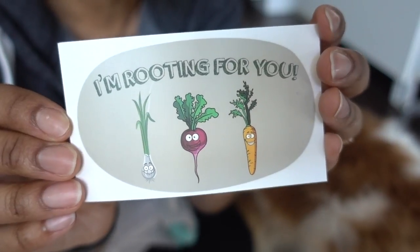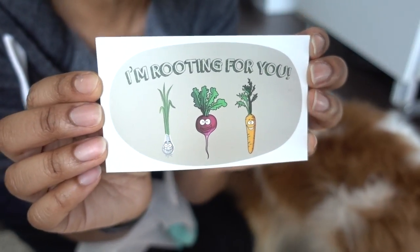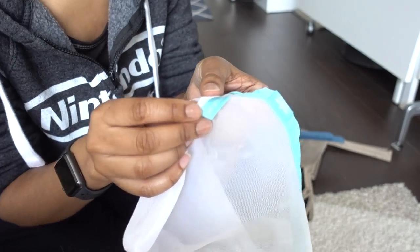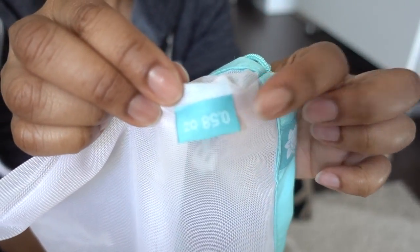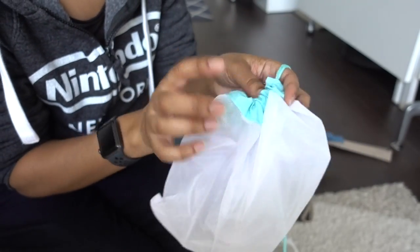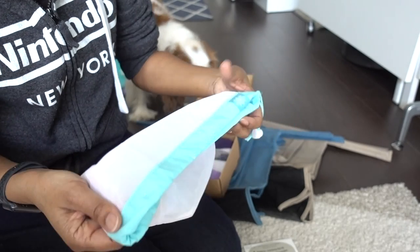I'm rooting for you. I love this. This speaks to me because I love vegetables, right? Like I'm a vegetable fan. I just love them. And I love the little beet. It's so cute. Okay. Oh, I like that it says the size on the side of the bag. That's very cool. And it does cinch up, so you can put whatever you need in here. Like if you're going to put a few grapes, you can cinch them up so they don't go all over the place.